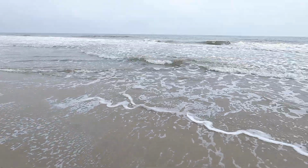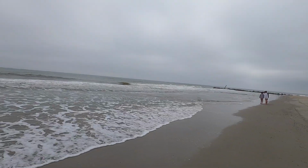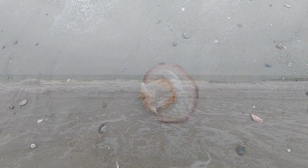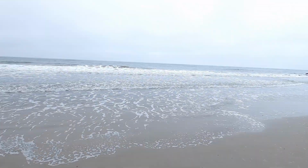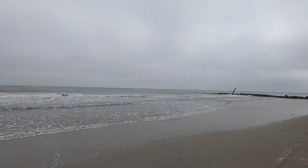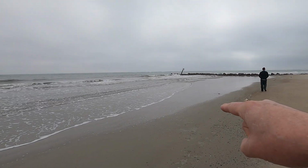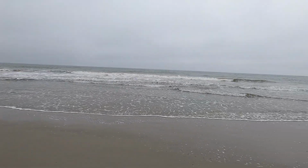Yeah, jellyfish are not uncommon here. You get stung by them swimming if you weren't careful. Another one. Yeah, you got to make sure you don't even step on them now. They'll still sting you even when they're dead. They're all over the beach. Another one somewhere right there. Past quite a number of them.